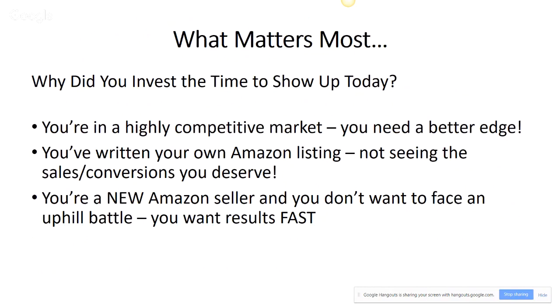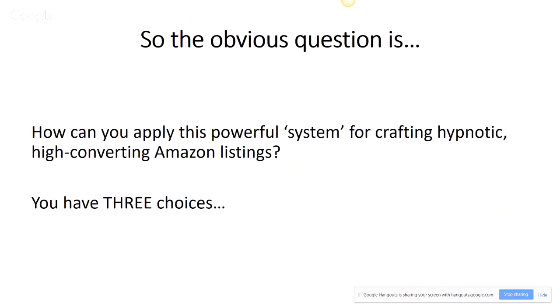And this was also created a lot for new Amazon sellers who don't want to face that uphill battle that everybody else is facing. They know that they've already invested money in their product, and they want to get results fast, right? So the obvious question, I guess, that I always think is, how can you apply this?